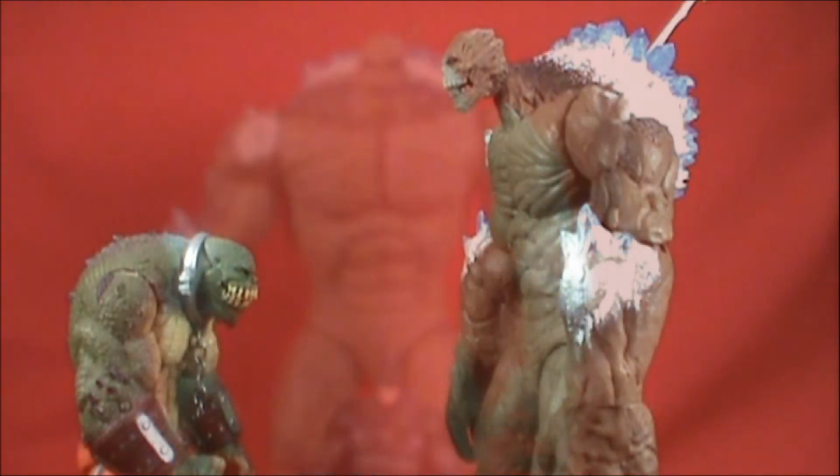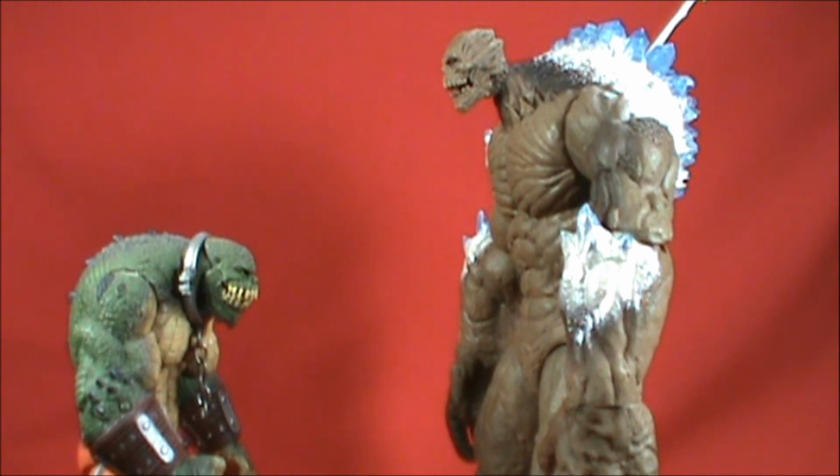Here's Killer Croc with Clayface, and I thought Killer Croc was a decent size figure to begin with. Some people have said Clayface probably should have been around the same size as Killer Croc, maybe just an inch or two higher, but Clayface is still nearly about 3 or 4 inches taller than Killer Croc as it is.